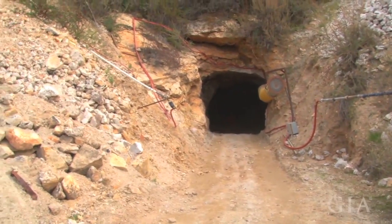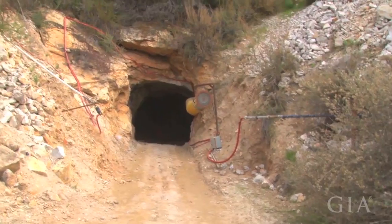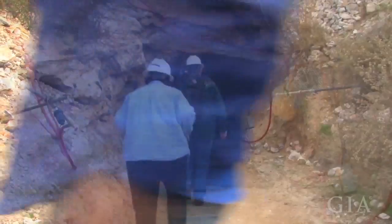Well, we had to widen it. It wasn't big enough to get our equipment in. So we had to widen it and put a ventilation system in it.